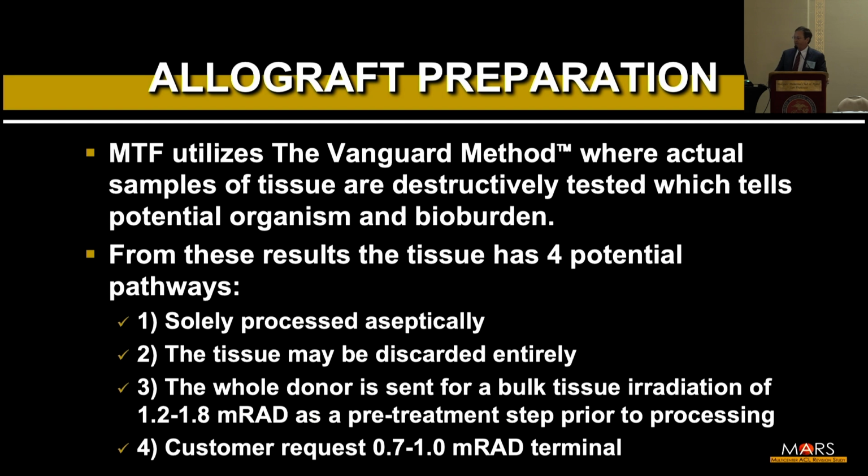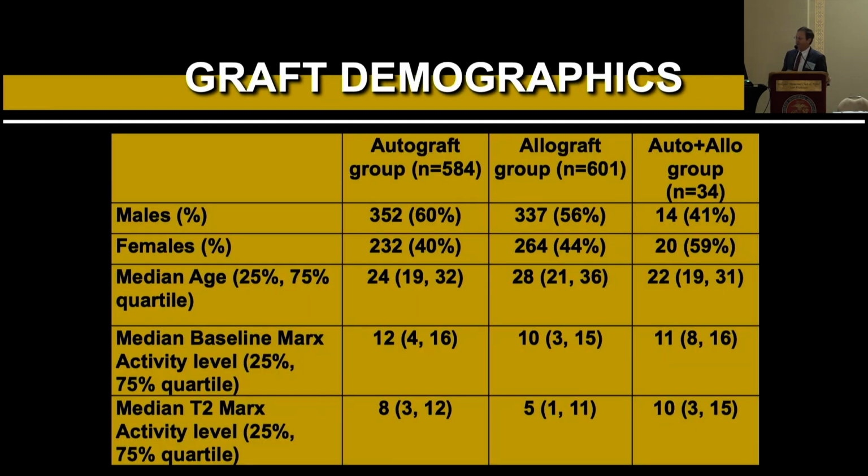And so MTF handles their grafts 4 different ways. They test them for a bioburden, they run cultures and all that, and if everything looks clean, they just process it aseptically, no radiation. If it looks so contaminated that it's bad, they can throw the whole specimen away, the whole body away, the whole cadaver. Or if it's light bioburden, they may give a light amount of irradiation to the whole body, but not directly to the grafts that you're going to use. And then at customer request, you can get terminal sterilization of the graft, which is probably the bad actor when we have thought that radiation may contribute to allograft failure.